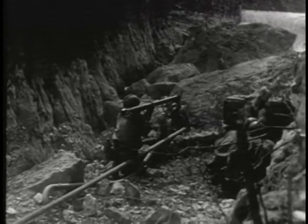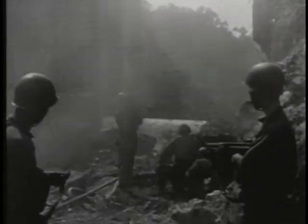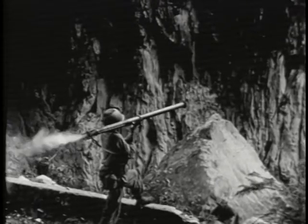Airstrike in the vicinity of Ipo Dam east of Manila. Thunderbolts, Lightnings, and Mustangs of the 5th Air Force pound Jap defenses in the vital Manila watershed.